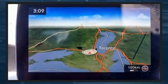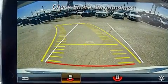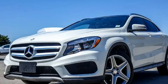Mercedes-Benz prioritized comfort and style by including one-touch window functionality, an outside temperature display, heated seats, fully automatic headlights, remote keyless entry, and cruise control.